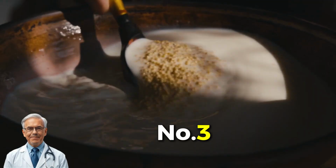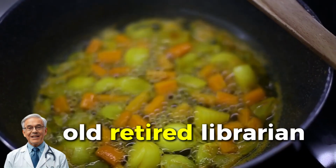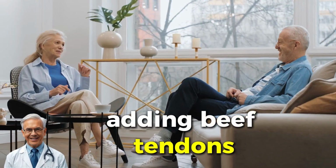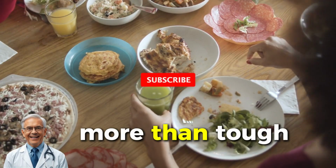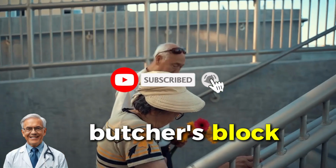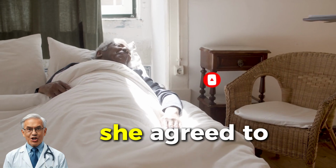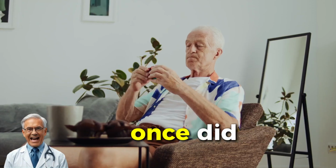Number 3, beef tendons. When Margaret, a 75-year-old retired librarian from Boston, first heard her doctor suggest adding beef tendons to her diet, she laughed. To her, tendons were nothing more than tough tissue left on the butcher's block. But months of knee pain and swelling in her ankles had worn her down. She agreed to try, simmering tendons into a broth as her grandmother once did.